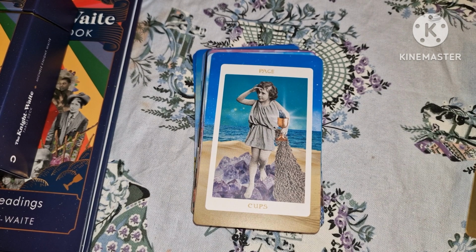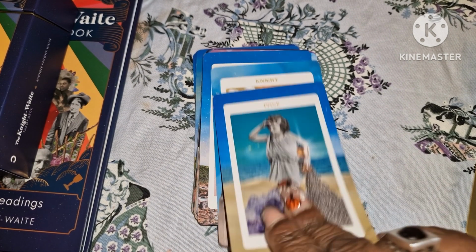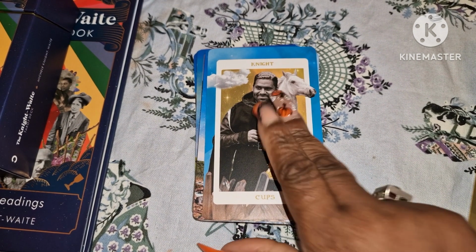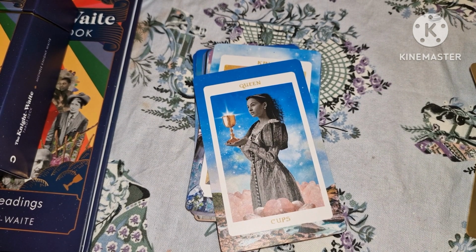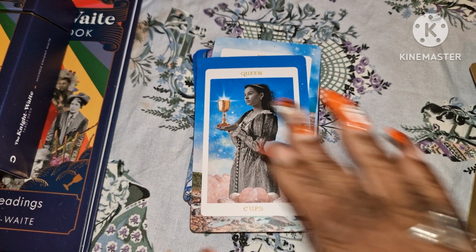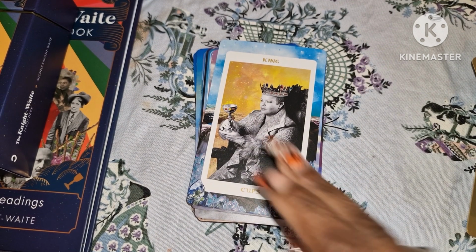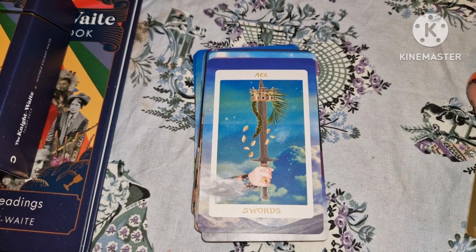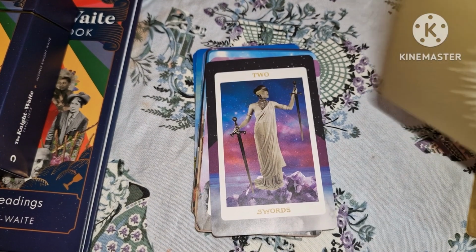So you've got the Page, which again is a younger person, which I like. The Knight. This looks like Kanye West to me. The Queen of Cups and the King of Cups. And again, the cups have a lot of blue in the cards. So moving on to the suit of Swords, which is always my favourite suit. You've got the Ace, and again, the hand jewellery and wrist jewellery.